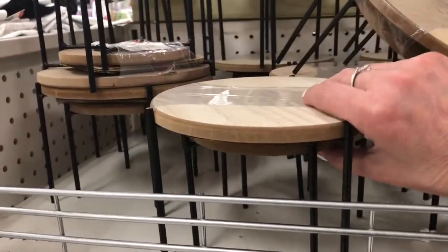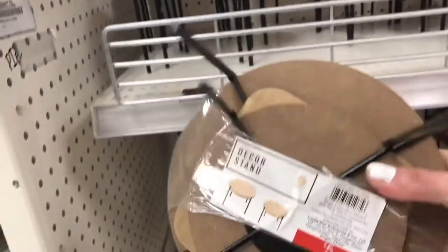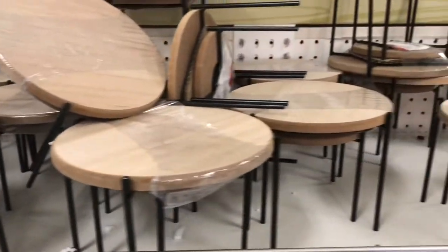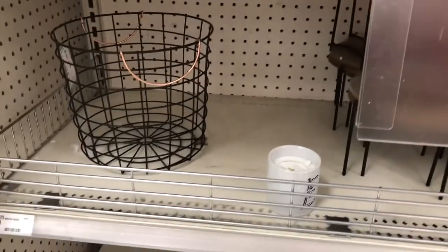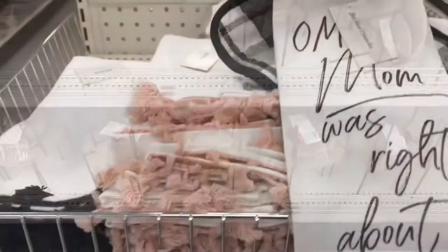So all right, let's go see what else we can find. Here's some more risers over here. So these are different sized ones, and there's one that's smaller than the other, and those are $5. Those are neat. You could put your plants on there, or you can use them for anything, for lifting your dishes off the thing or whatever. We actually had quite a few of those. And there's another one of those baskets, and let's see, yep, some more of those things.